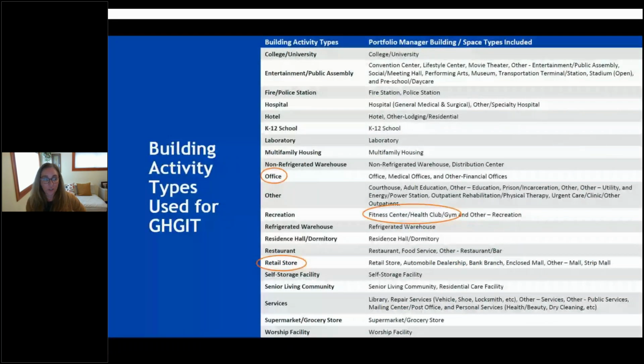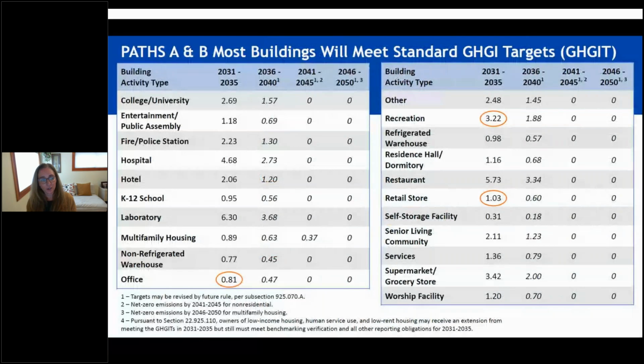So next, to get to your GHGI target, go back to looking at your building activity type chart and your Portfolio Manager building space types. Again, we are working on tools to make it a little easier to do a quick conversion of here's what I benchmarked as, then use this target. But for example, here it's an office, so that's pretty easy. Use the office target. If you're a gym, in Portfolio Manager, it's going to show up as fitness center, health club, gym. You would use the recreation target, and retail stores, pretty basic here, circled. So you'd go back to the chart, find those 3 different target numbers. So you've got office, recreation, retail store.